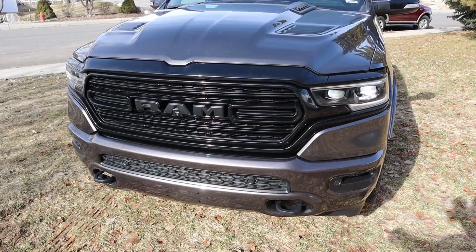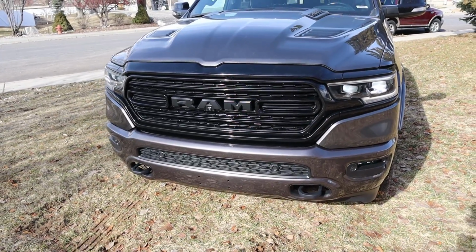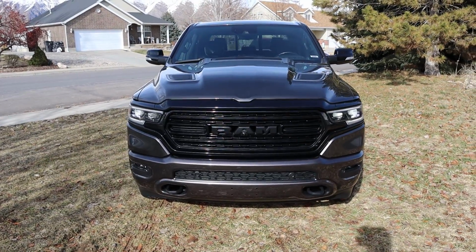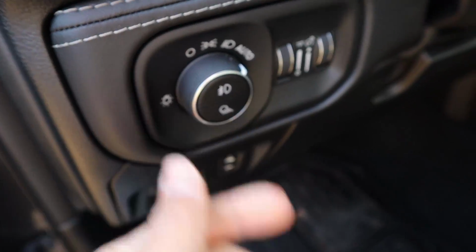But then it makes the bumper body painted. We do have fog lights on this truck and then tow hooks as well. And putting it all together, I already love the look of the Limited, but with this Night Edition package, it takes it to a whole other level.